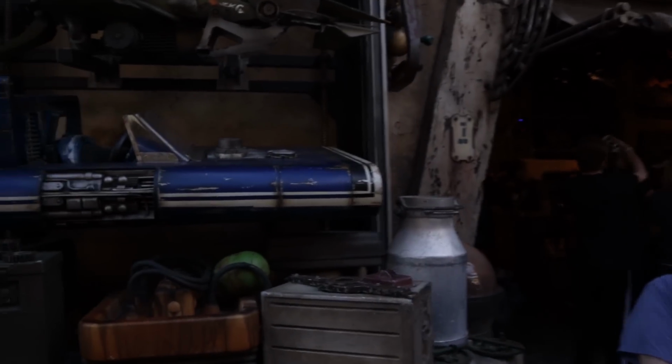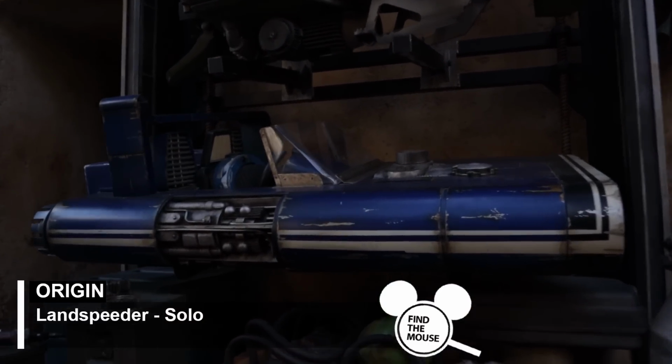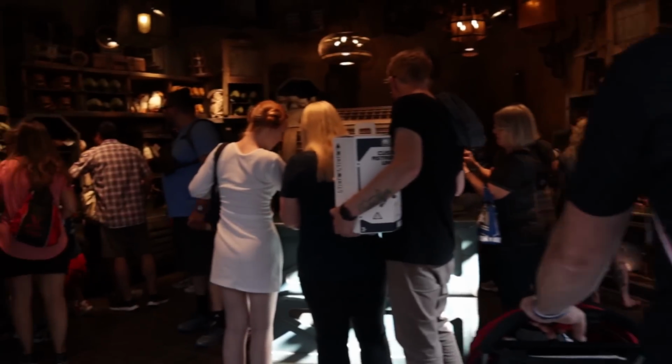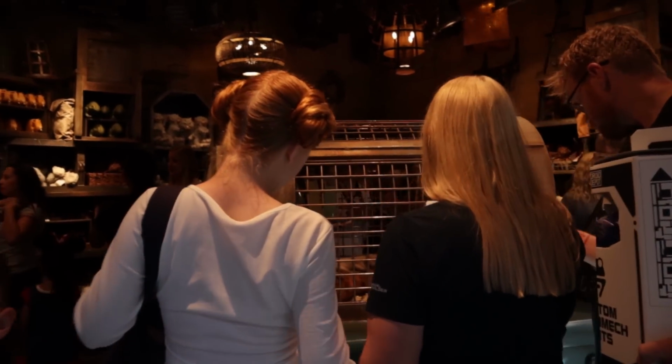Right down the way from the Dianoga is a Landspeeder from the movie Solo. If you remember, this is the same exact Landspeeder that Han Solo rode. Crazy. Across the way from this Landspeeder is the creature stall. Check out what's inside. Inside the creature stall is a cuddly Loth-Cat from Star Wars Rebels, the animated series.